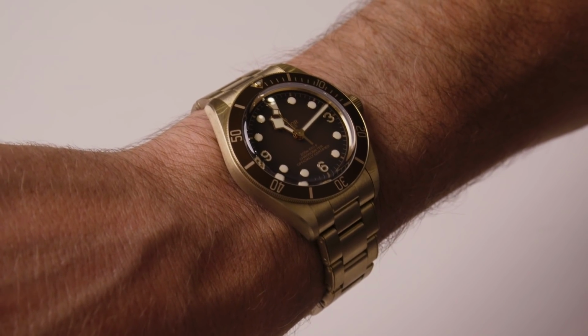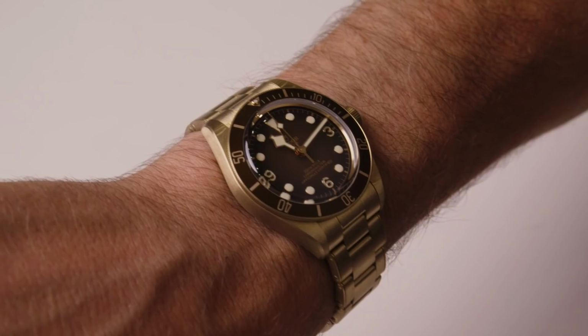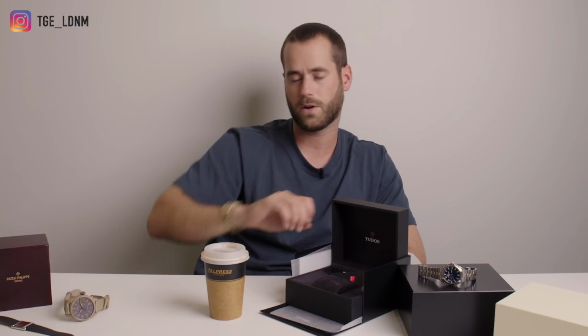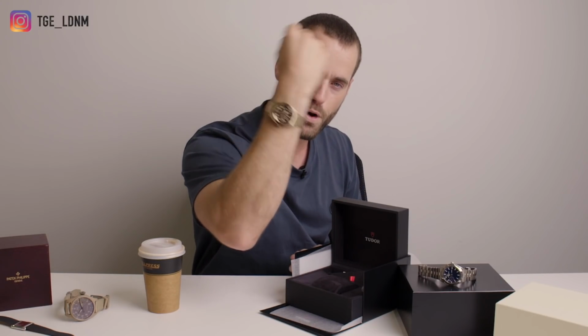But it is a really nice piece for the money, and your cash should be relatively safe. I mean, you put 3.3 into it. Tudor will probably put their prices up at some point this year, if not next year, 5 to 10% in line with what Rolex do. So I think the retail price will start to swell on these, which will catch any potential depreciation. So I think you'll be all right. And it's a very nice piece. Anyway, on that note then, I think that is that. Hopefully you enjoyed this little rundown of my new Tudor Black Bay 58 bronze.